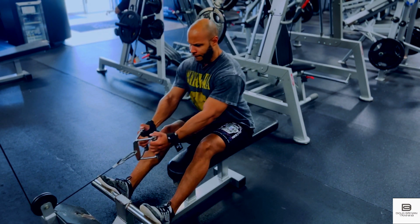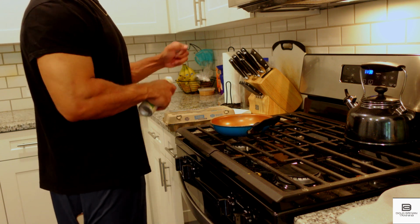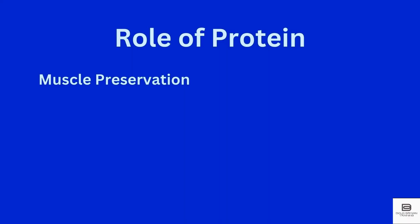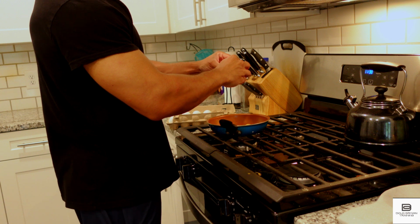This is why protein is so important. Instead of eliminating entire food groups like carbs or fats, increasing protein intake can be a more effective and sustainable approach. Here's why. One, muscle preservation. When in a calorie deficit, the body can and will break down muscle tissue for energy. Adequate protein intake helps preserve muscle mass by providing the necessary amino acids for muscle repair and maintenance.